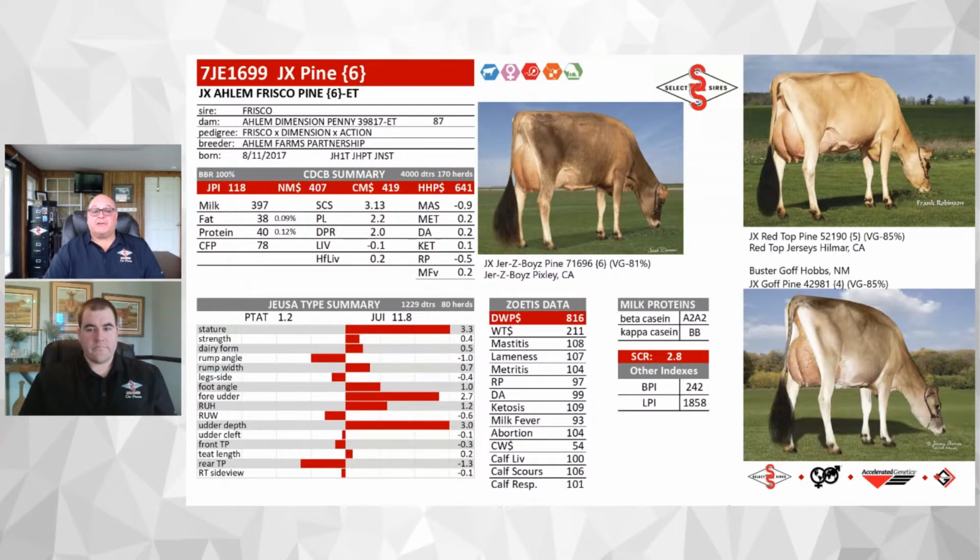He's a bull that's still 2.0 on DPR, so they breed back. And he's 78 CFP. He's got nice components at 0.12 and 0.09 for protein. Just a real balanced bull, Mark. Yeah, the more I see these daughters, the more I fall in love with them.